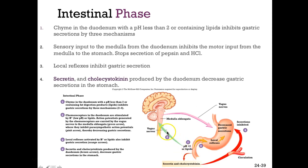So that sends that sensory input into the medulla from our duodenum and is going to inhibit this motor output being sent through our vagus nerve, telling it to increase secretions. So it inhibits that, and we are going to stop secretion of our pepsin and hydrochloric acid.